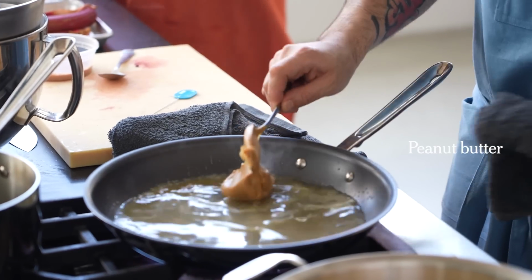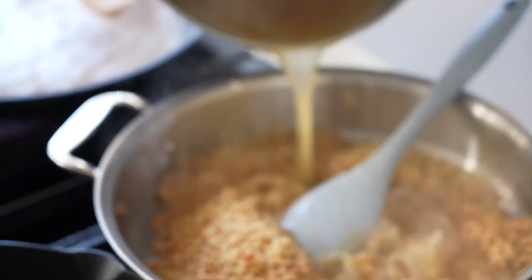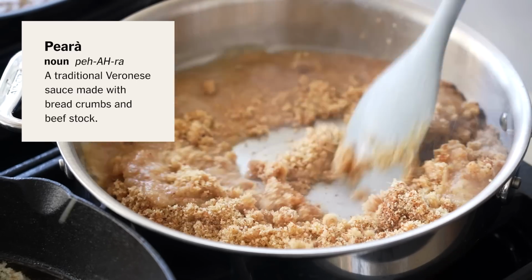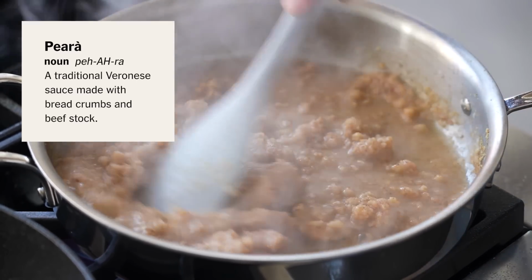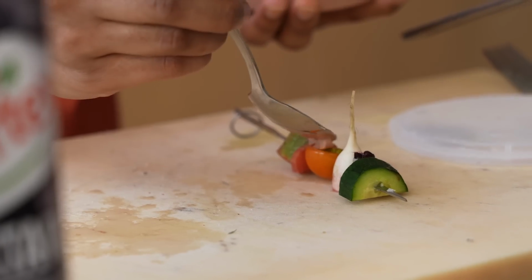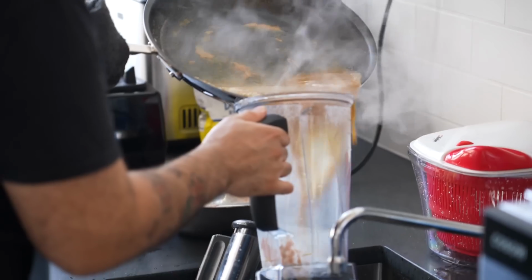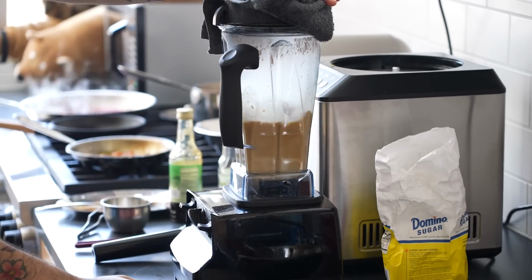I'm making the glaze for the pork. So this is a take on the Italian bread sauce pearà that you serve with bollito misto. So we toasted some breadcrumbs and butter, and we're just loosening it up with the braising liquid from the pork. 7 minutes. Chicken liver mousse. How are you doing, Ham? I'm just trying to finish up this glaze.